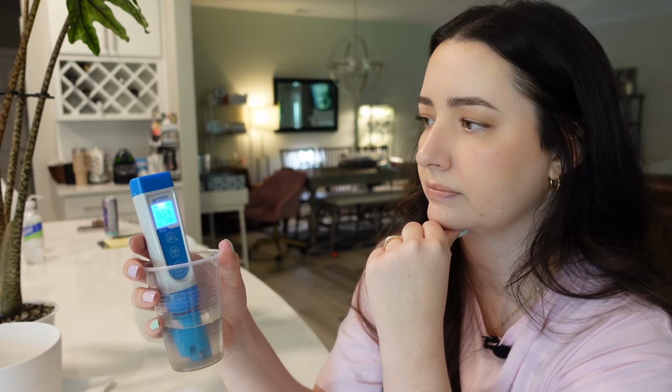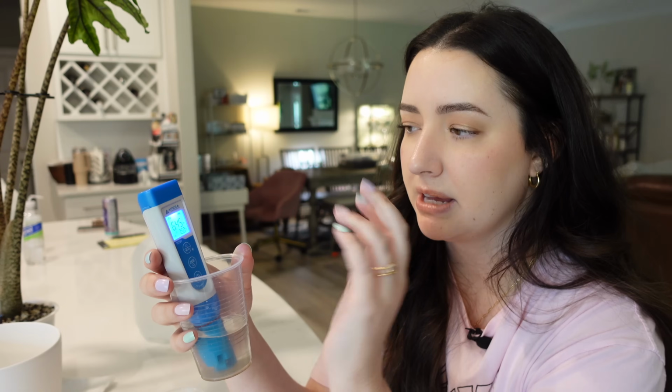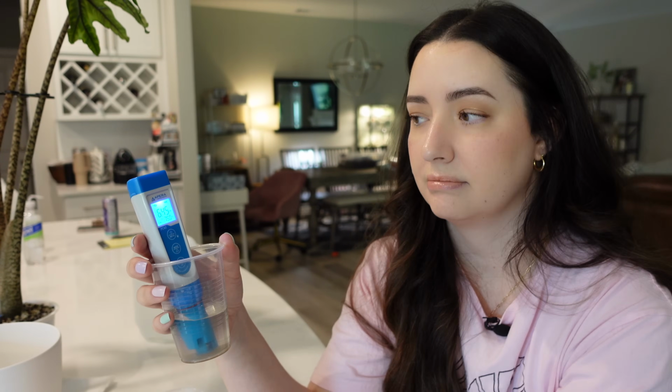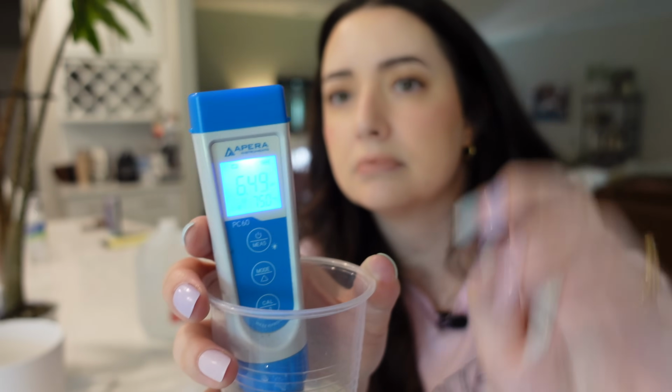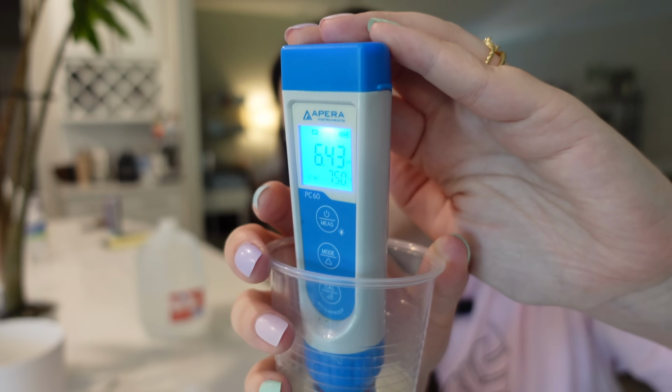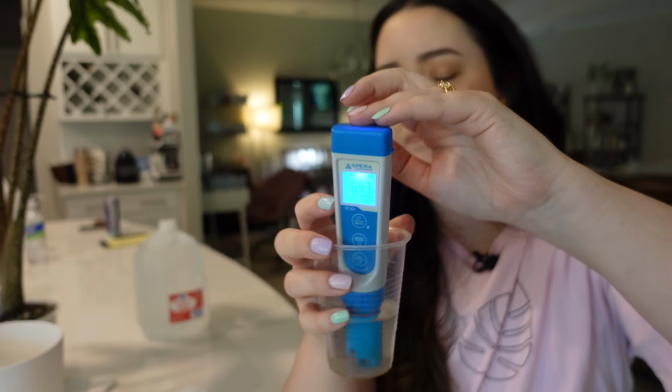The pH is adjusting here. It'll probably go down in the next couple of days. It'll probably get closer to a 6. And sometimes it can take a couple of minutes to fully adjust. So right now we're at a 6.45. I don't know if you can see 6.4-something on there for pH. 6.43, see, it's still adjusting.